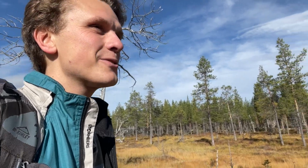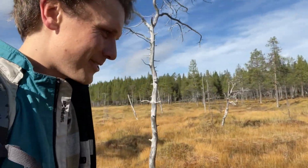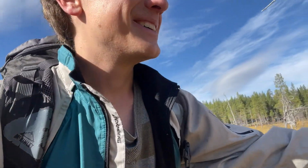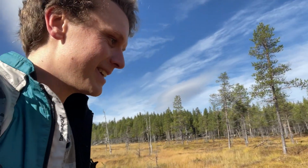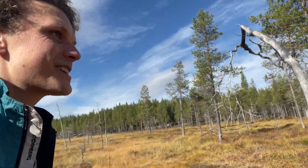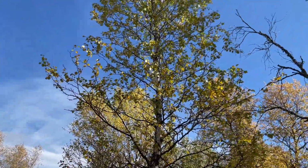Yeah, it's a wetland. I have to walk a completely different route to get to the mountain. But now I think I'm basically through the most difficult parts, and here the birch forest starts.